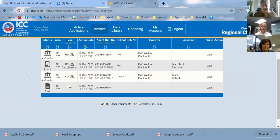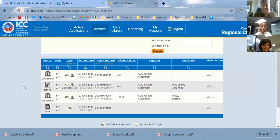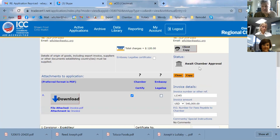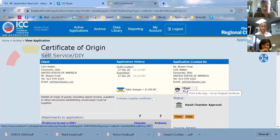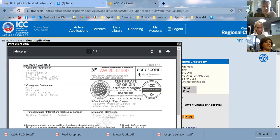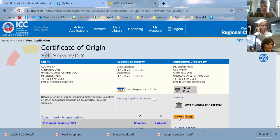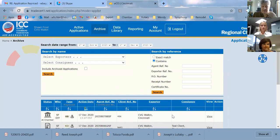Archive, you can look up any documents that have been done in the past. I'm going to show you this too. For the certificate of origin, once it's done, there's a button here that says client copy. If you print this button, it generates a copy of what the certificate of origin looks like. And you can send this to your customer to approve before submitting to the chamber. Once the chamber approves your document and you've issued it, any changes are like starting over. Documents can't be edited and changed because the ICC doesn't have that capability with their verification services. So they just have to be done again.